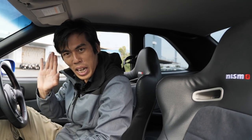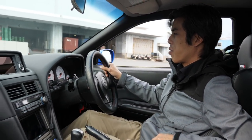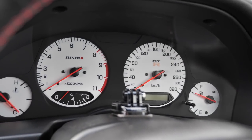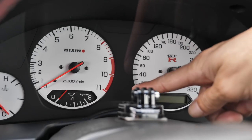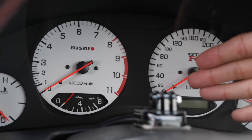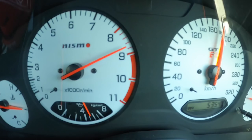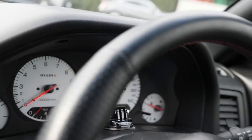So let's talk a little bit about the upgrades on the interior of this R34 GT-R. Other than some subtle Nismo upgrade parts, it really looks like your standard R34 GT-R interior. Nismo white face clusters ending in 11,000 RPM. Maybe this is never going to reach there, but the red line of this car with this particular tuning is 8,700 RPM, which is very high for a turbocharged car. The inline six doesn't really reach that, but it's quite amazing that the RB26 is able to reach this kind of high RPM level, kind of like a Honda.